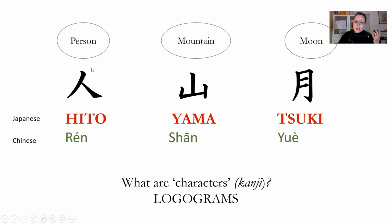Because the character carries a meaning, you can pronounce it in different languages. In Japanese, this character would normally be read hito. That's the Japanese word that has the meaning of person. And therefore, the character that means person is read as hito. Then we have this one for yama. This one for tsuki. If we were to read the same characters in Chinese, we could.